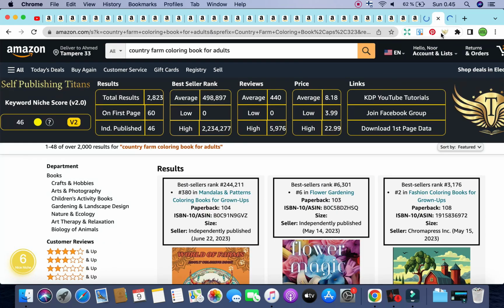Now let's go back to the other surprise keyword that we searched for, which was country farm coloring book for adults, and surprisingly it is quite profitable. First of all, we have the keyword niche score of 46 by Self-Publishing Titans and the keyword niche score of number 6 by Amazon's Cat Pro, categorizing this as a nice niche. We also have the total results a little bit too high, but I'm quite happy with that, sitting at 2,823.